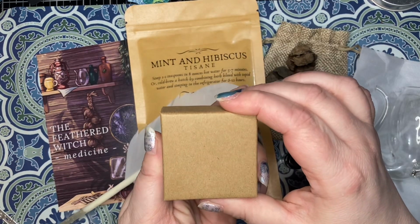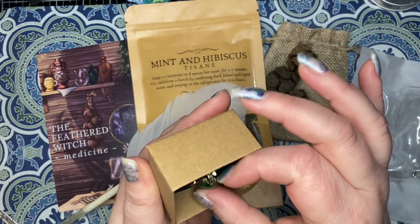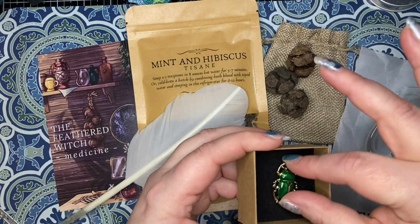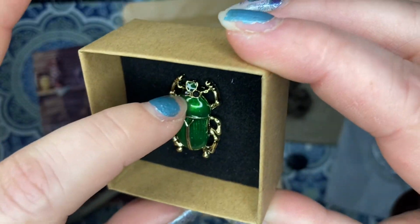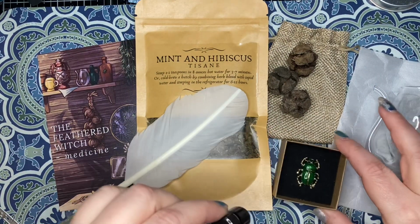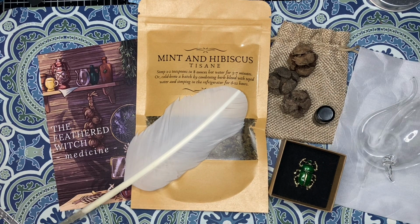All right, let's check out our beetle brooch. Oh, wow. How beautiful. Maybe I should leave it in here so you can see it best. That's such a pretty green. All right. And now let's see where we're off to next. It said the desert.